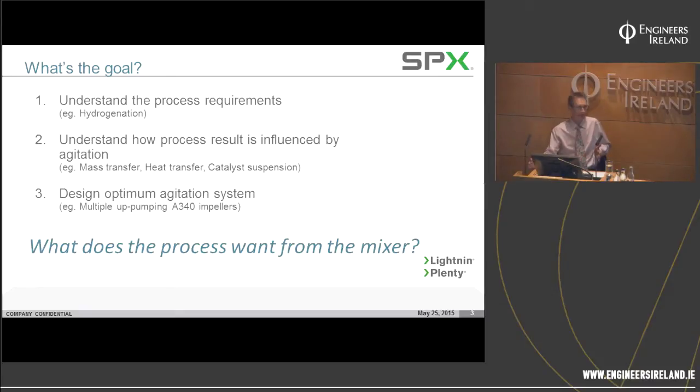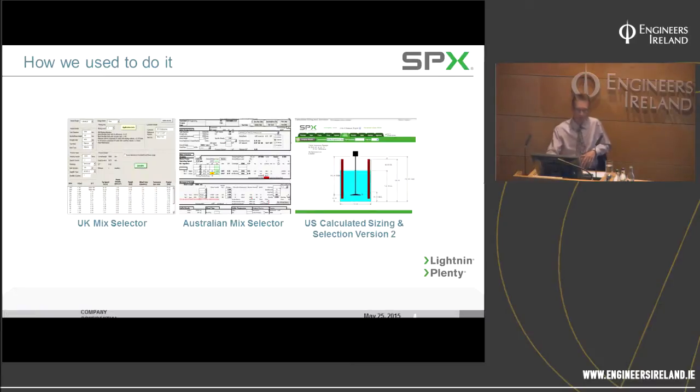And you can sum it up like that. What does the process want from the mixer? That's what is always in the back of my mind as an application engineer. If I'm talking to somebody, or if I'm looking at a job on site, it's what can we do with the mixer that will improve this process or optimize this process?